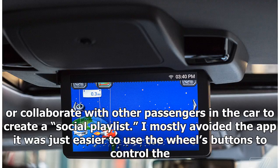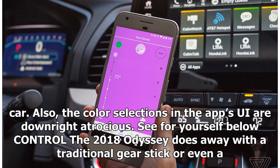I mostly avoided the app. It was just easy to use the wheel's buttons to control the car. Also, the color selections in the app's UI are downright atrocious. See for yourself below.